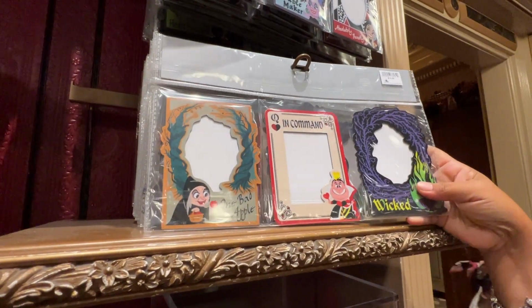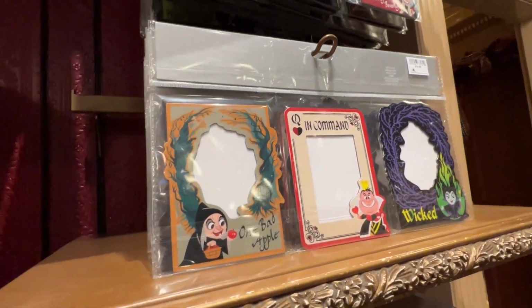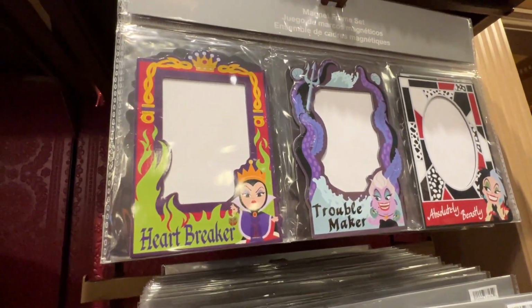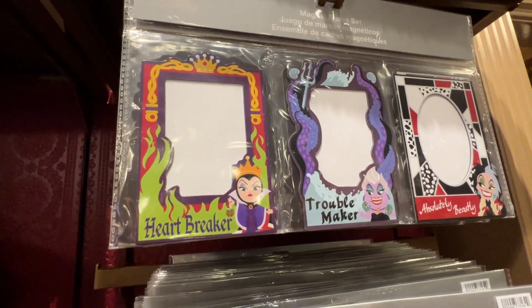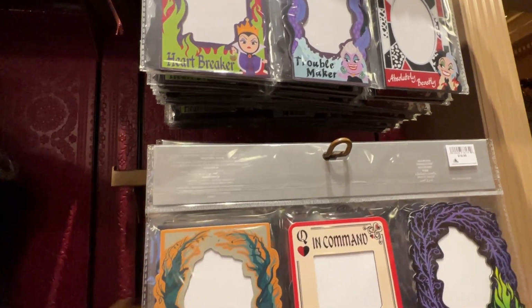Oh, they're cute. And a magnet, frames. $19.99. Oh, they have two sets. That's cute. And Heartbreaker, Troublemaker, absolutely beastly. What are the other ones? Wicked and Commanding.